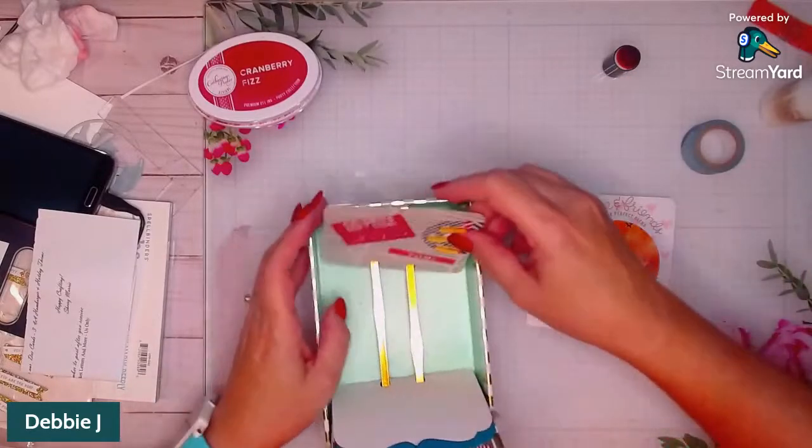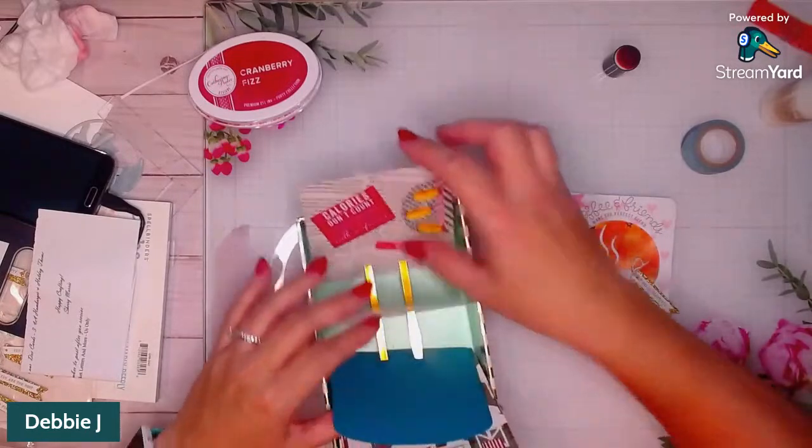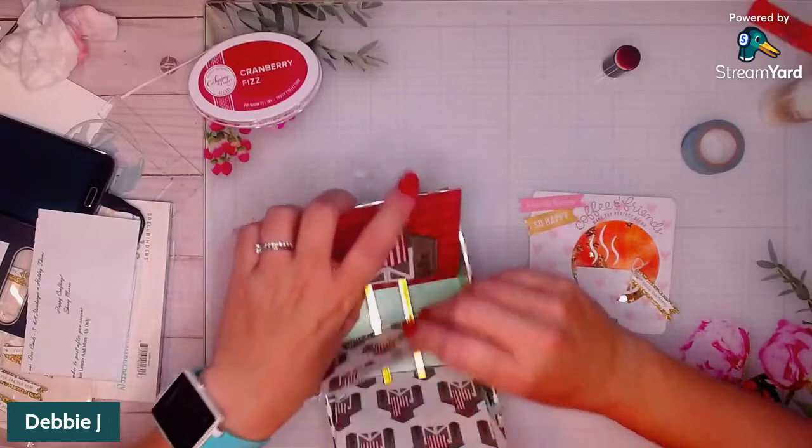So here's some of the ones that folks had sent me in the past, without names on the back, so I don't even know who it was that did it. So these were food related for a food swap. These were 4th of July.